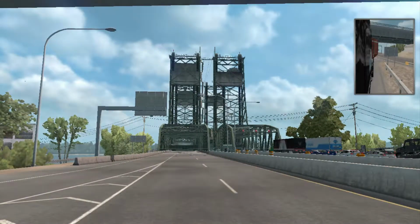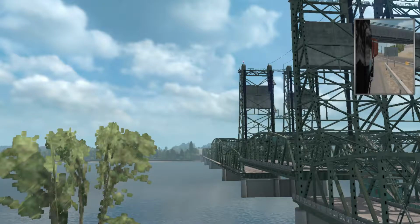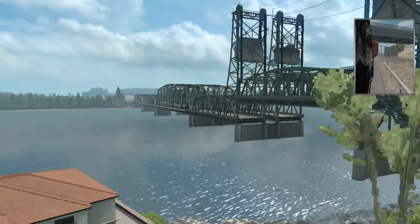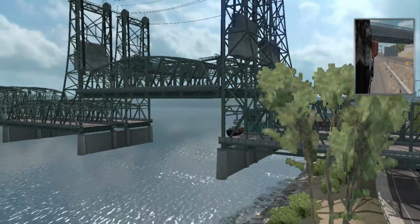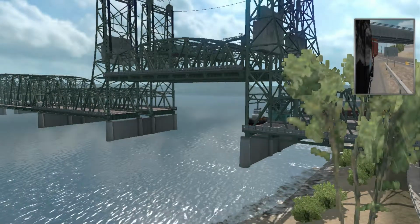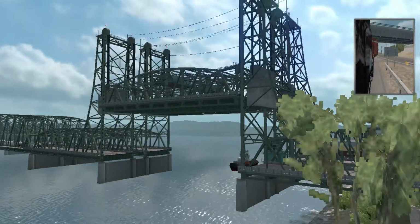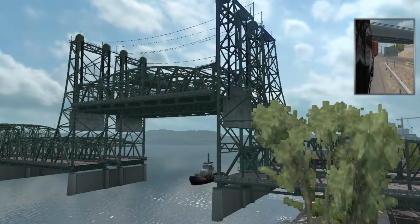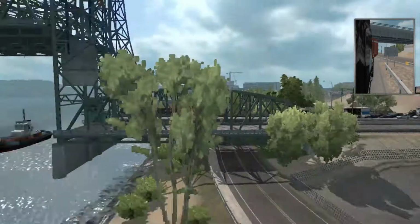Oh damn! Look! The bridge goes up. That is cool. I'm gonna watch this boat go by. Load can wait. Look at the boat. Oh, that's cool. Good job, SCS. That's a nice little feature. But for future reference, watch those lights. Watch them, because you saw it got me. Oh, it's a train too.